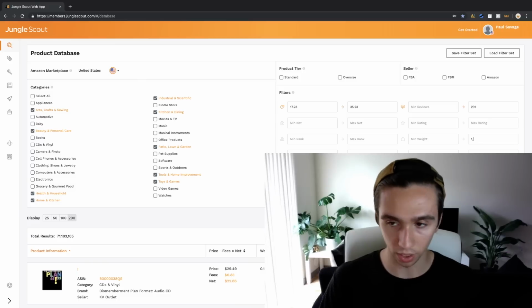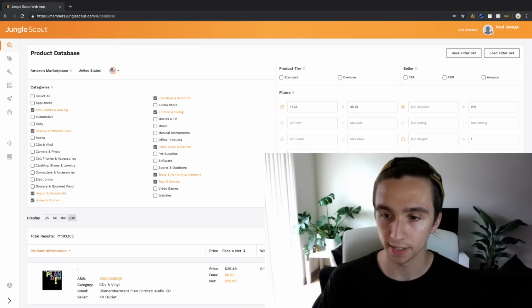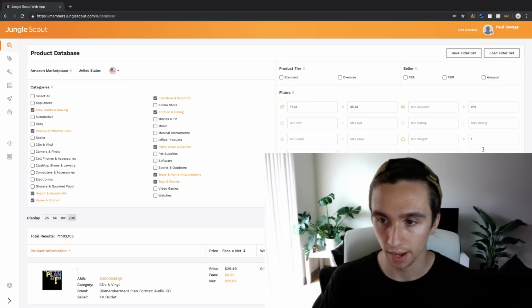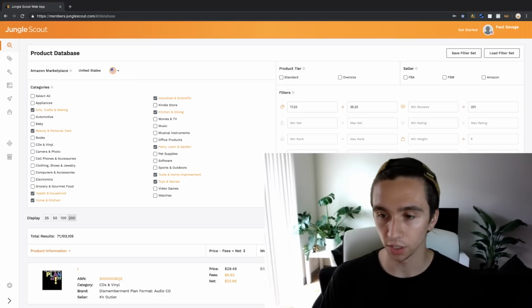Max weight is gonna be 1. I don't like anything, especially with the tariffs right now, too heavy. Just easier to test a smaller unit order when it's nice and light. Your shipping cost isn't outrageous. And then everything else is pretty much good here. So we're gonna keep this pretty bare bones, guys. So we just have a price filter, a revenue filter, a review filter, and a small weight filter there. So let's go ahead and hit search.